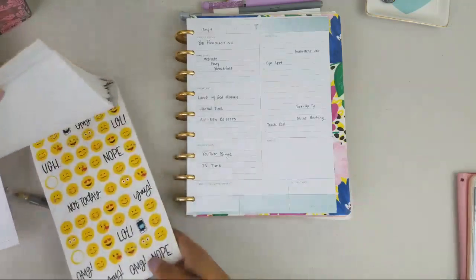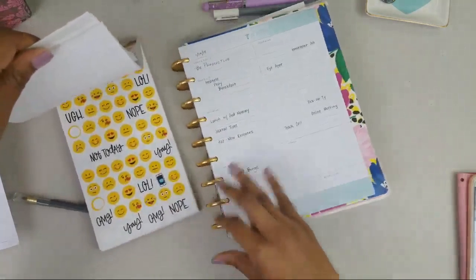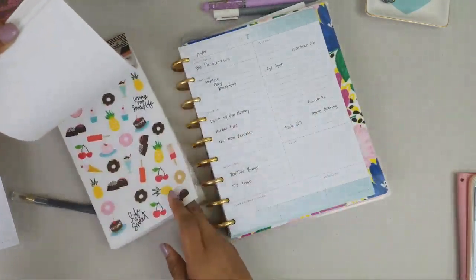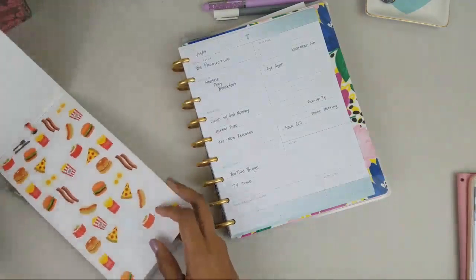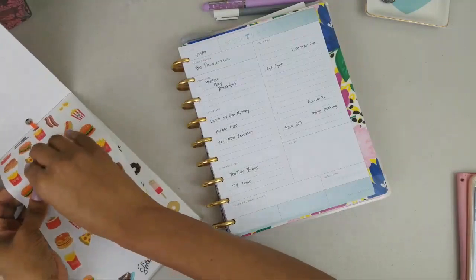So let's see what stickers are in here that we can add on here, just so it's a little bit more of a pop on the page. So I know I said I need to eat breakfast, so we can always put a little bacon and egg.